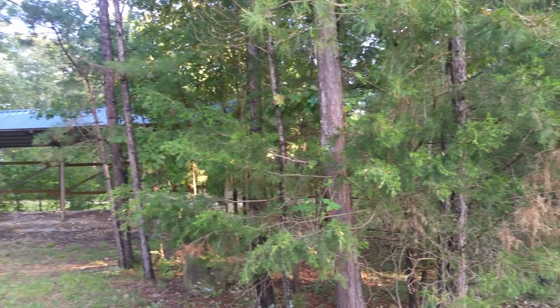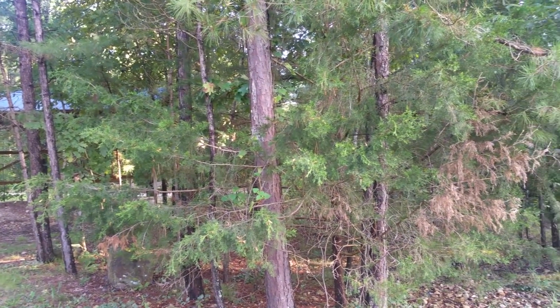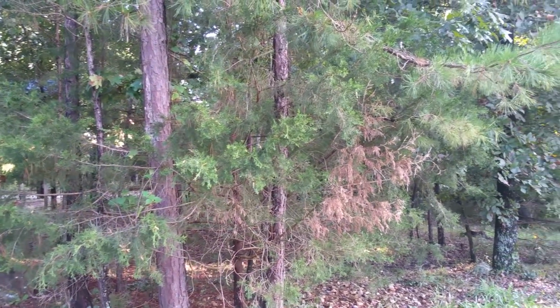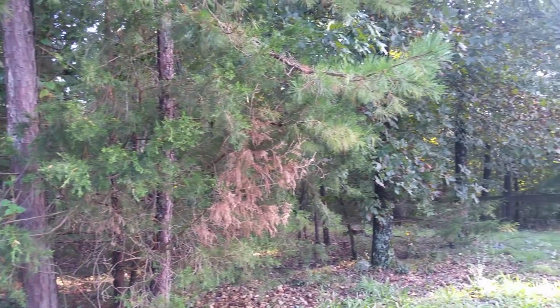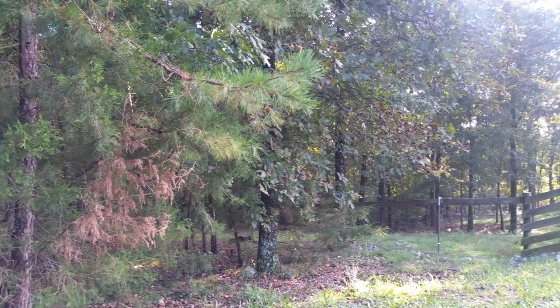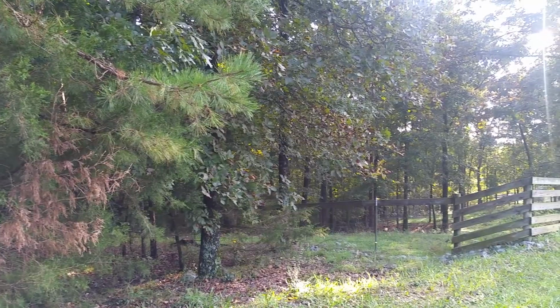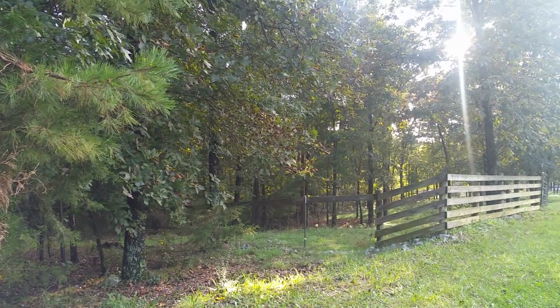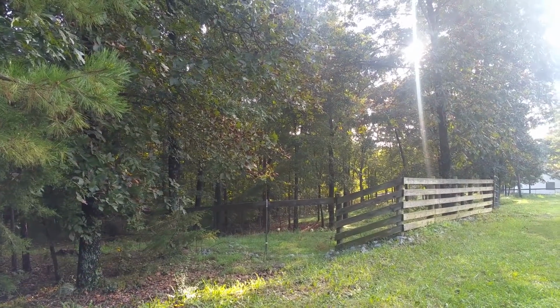As we pan on around, you're going to see a wooded section. What I want to reiterate is on this property, even though it has been planned and developed for maximum use with the buildings that are here and the facilities that are here, many natural areas were left so that it is still aesthetically pleasing.